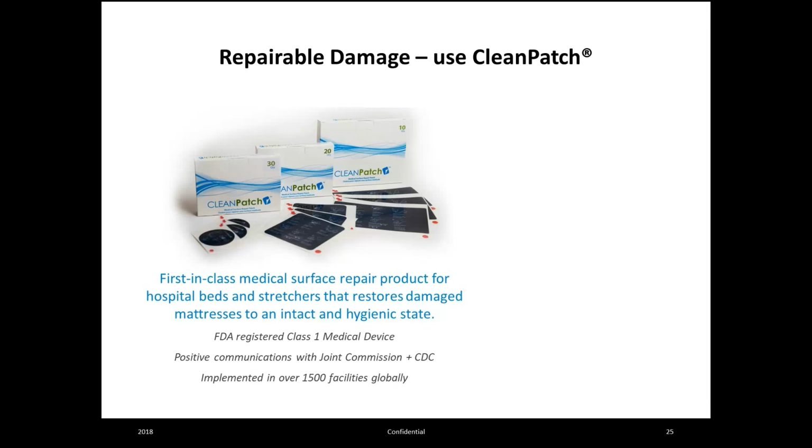CleanPatch is a first-in-class medical surface repair product. It is indicated for mattresses and stretchers, or hospital beds and stretchers. And the claim that we have registered with the FDA is that it restores a damaged mattress to an intact and hygienic state. So it takes a damaged mattress, which is otherwise dangerous to the customer, an infection risk, and turns it into an intact, cleanable, safe state for patients and staff alike.